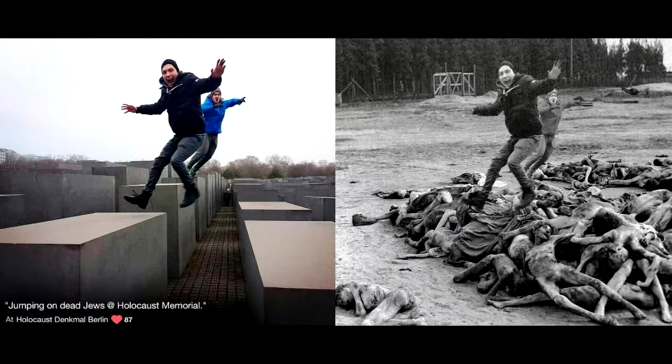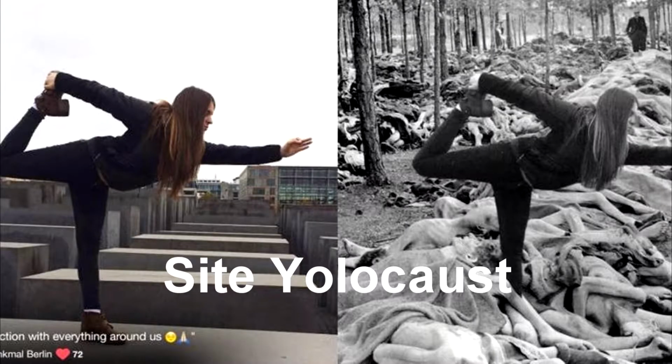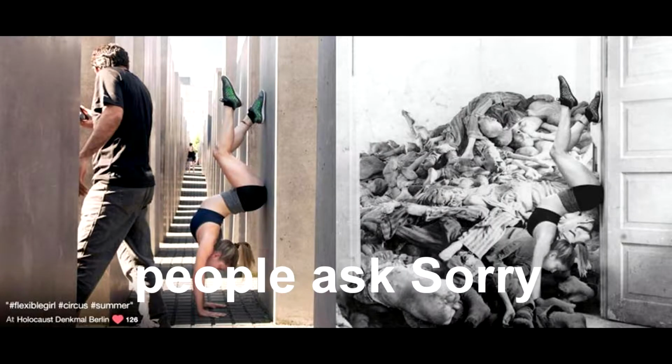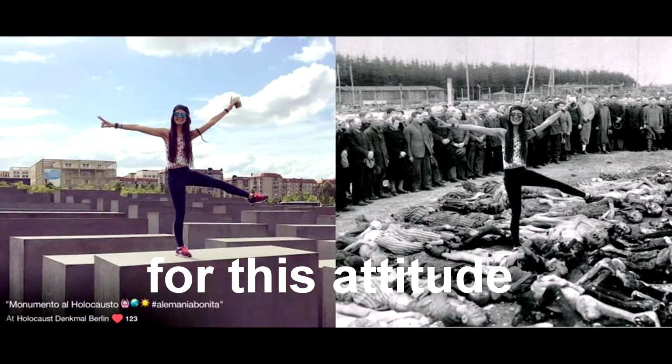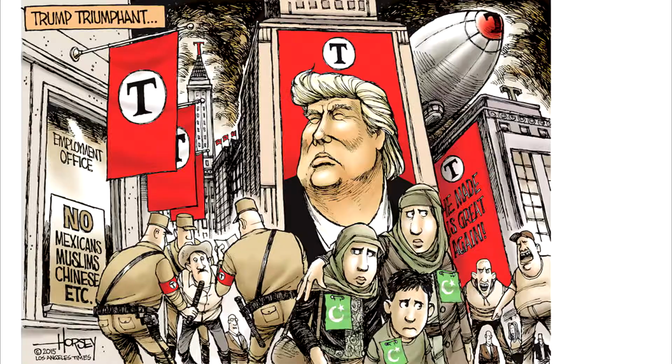But people do forget. Look at this guy jumping on those blocks. These Photoshop artists show them a new perspective, and these people regret it a lot after this. People tend to forget what happened. Millions of people died. And this populism in Europe, they feed people fear, anger, racism. And the result of this was exactly what Hitler did.